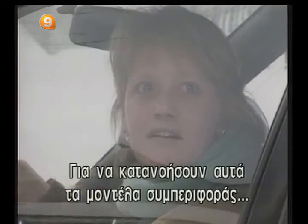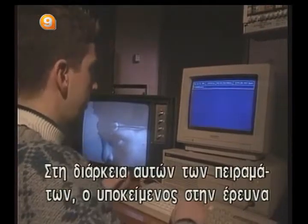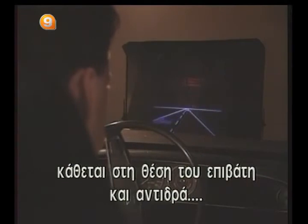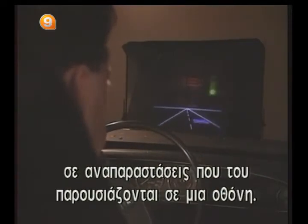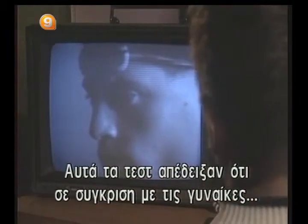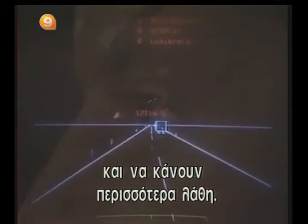To try and understand such behavioral patterns, the researchers conduct studies in simulation. During these experiments, the subject sits in a passenger cell and reacts to situations presented on a graphic terminal. These tests have shown that compared with women subjects, young male drivers tend to go faster and make more mistakes.